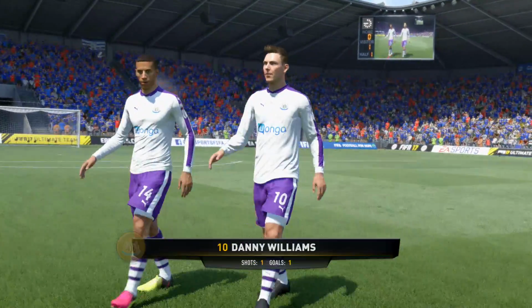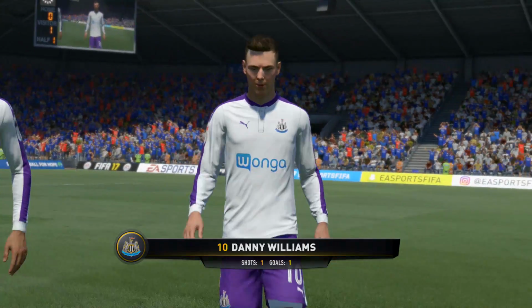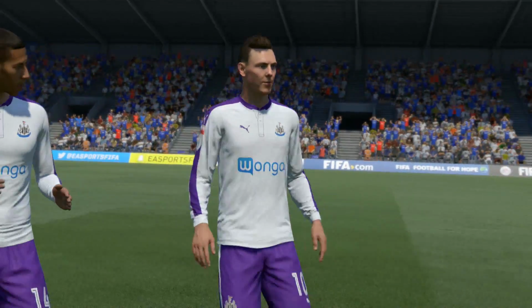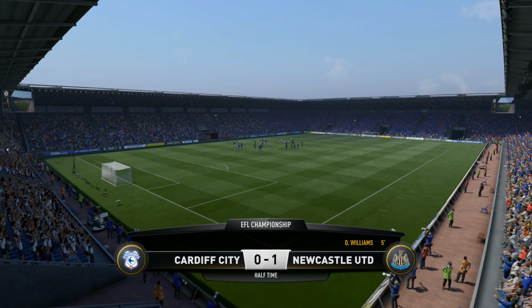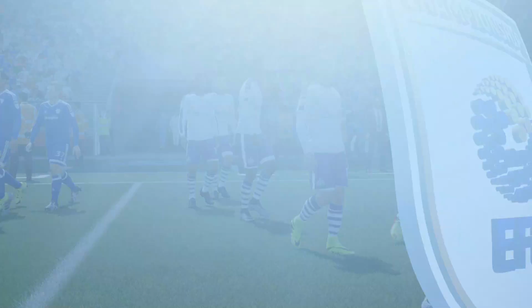Well, we wrap up the first half here with your thoughts on Danny Williams, who's looked very encouraging, Alan. Well, he played really well, didn't he? And he got himself a goal to put his team ahead. He'll be pleased with that first 45 minutes.